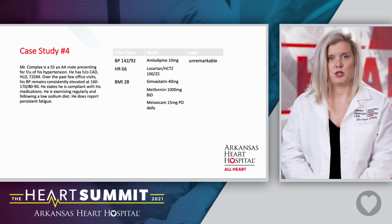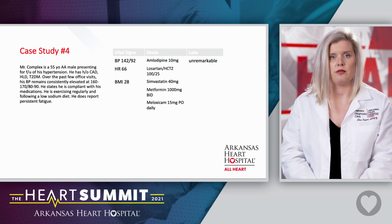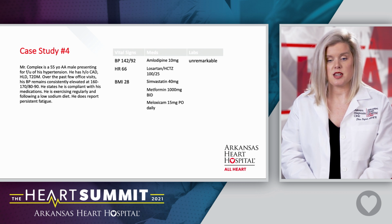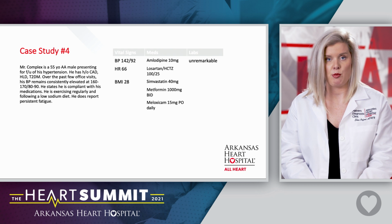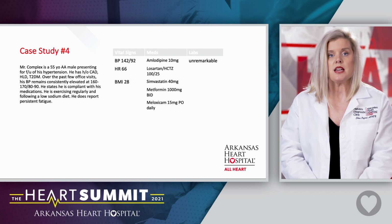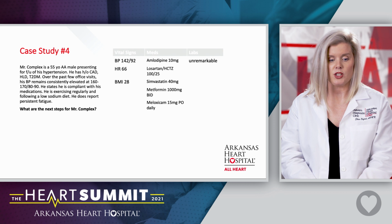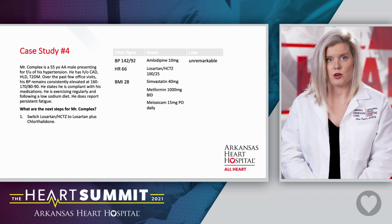His vital signs showed his blood pressure is a little bit elevated at 142 over 92. His current meds include amlodipine, losartan, HCTZ. So he's got 3 antihypertensive medications on board. And at this point, we need to figure out how we can help his resistant hypertension to help further reduce his risk of a cardiovascular event occurring. So what are our next steps for Mr. Complex? Would we consider switching losartan HCTZ to losartan plus chlorthalidone?